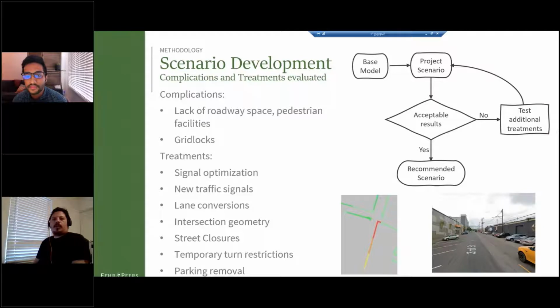The picture on the bottom right corner is a common cross-section of the industrial area. No sidewalks on one side and very narrow ones on the other, causing major complications for the thousands of pedestrian demand. It was relatively simple to identify mitigations at the early stages.